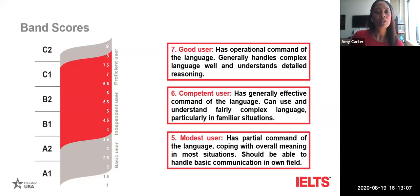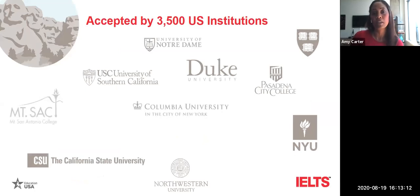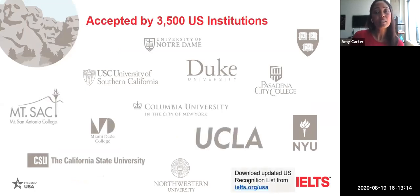And as I previously mentioned, we offer scores in whole and half bands, and score requirements vary depending on the institution. So here you can see some of the colleges and universities that accept IELTS in the United States. And you can always find a list of these institutions with their score requirements on our website. The list is in alphabetical order, as well as searchable by state. So if you're interested in applying to a college in a certain state, such as California, you can search for all of the institutions in California and see what their score requirements are for IELTS.